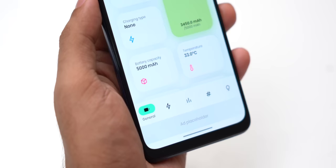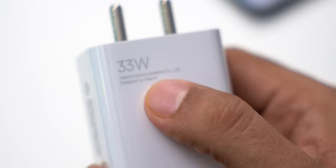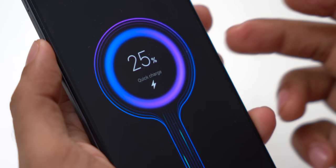Now, both Moto G42 and Redmi Note 11 have a 5000 mAh battery, but you get a 33 watt fast charger on Redmi Note 11. So it can go to 100% in just 1 hour, 1 hour 10 minutes. Whereas Moto G42 has 20 watt fast charging, so it takes around 1 hour 30 minutes to fully charge. And last, Samsung M32 has 15 watt charging and it takes 2.5 hours to completely charge to 100%.